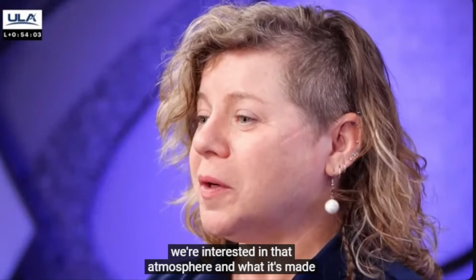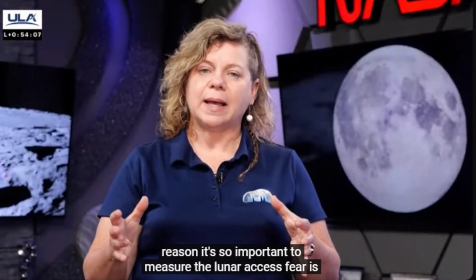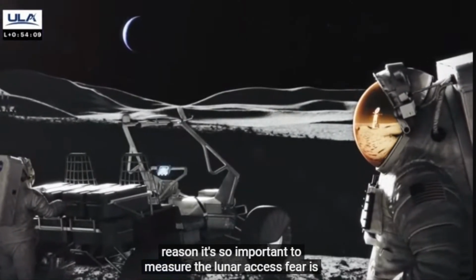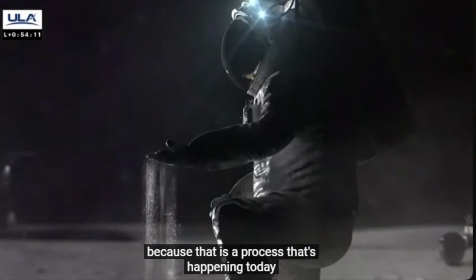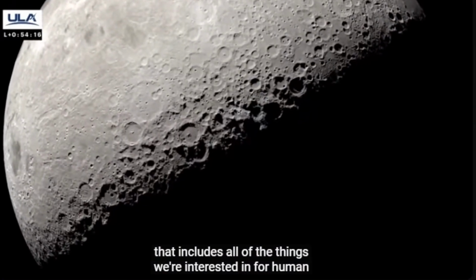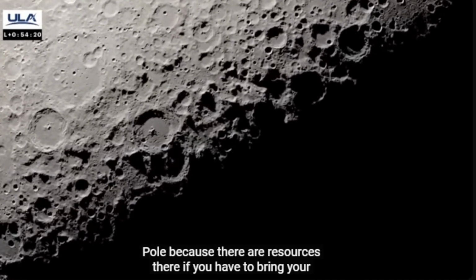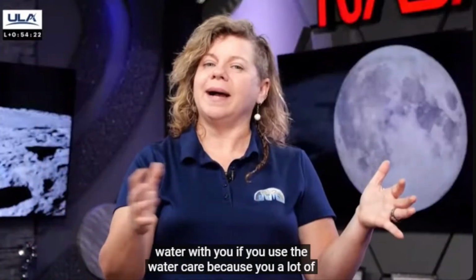The reason it's so important to measure the lunar exosphere is because that is a process that's happening today that includes all of the things we're interested in for human exploration. Our Artemis program is going to the South Pole because there are resources there. If you don't have to bring your water with you, if you can use the water that's there, that saves you a lot of mass going up with your astronauts.